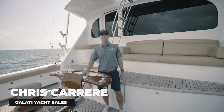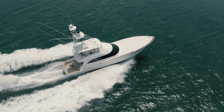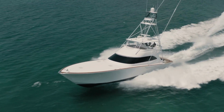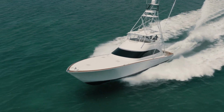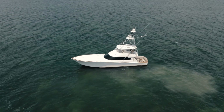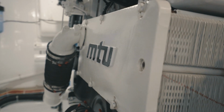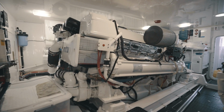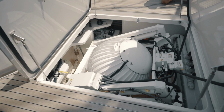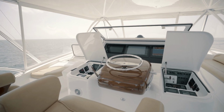I want to welcome you aboard the 2011 Viking 70, the Provider. This 2011 70 Viking, the Provider, is truly unique. It has two MTU M93 2400 horsepower MTUs with about 2,200 hours on them, a newer SK26 Seakeeper, a 4-stateroom interior layout, and all new electronics.